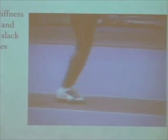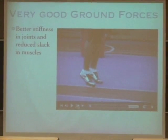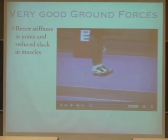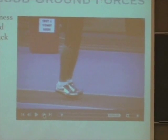This is more like what I'm looking for. Better stiffness in the joints, reduced slack in the muscles. This is the type of energy that we want to see created in our takeoffs and in all of our sprinting steps. The toes stay up, they're up, they're up, and then right at the last second, they tap into the ground.